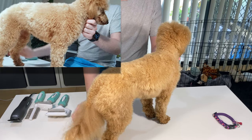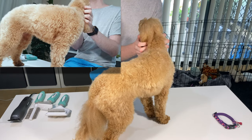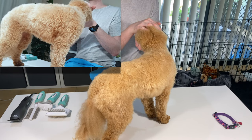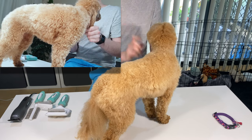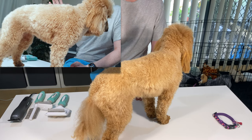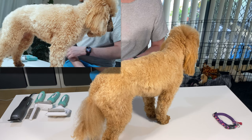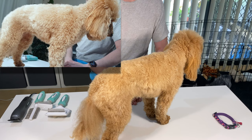Doing the poodle paws, the tail, and the face. So trimming it right back to practically the skin. Now bear with me, as I said at the beginning of the video, this is my third time trimming Scarlett properly myself. I used to take her to a poodle groomer, but that was starting to get quite pricey. I think it was like $120 every 2 months. So I thought I'd just buy trimmers and do it myself from now on.